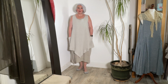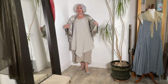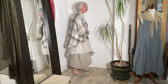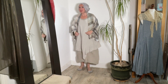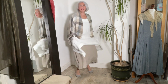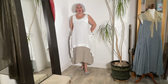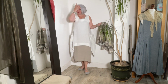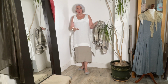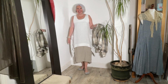Can we go lighter still? Of course. The natural check duster. Of course, there's some darker colors in there as well, but this is actually a first introduction of some white. Keep going with the white. White smock, still with the natural dress and the duster. And then of course I can lose the duster to lighten up the outfit even more. We're almost completely at white. I don't have a white dress in stock in my size, which is why I'm not wearing it. Otherwise I would go completely white.